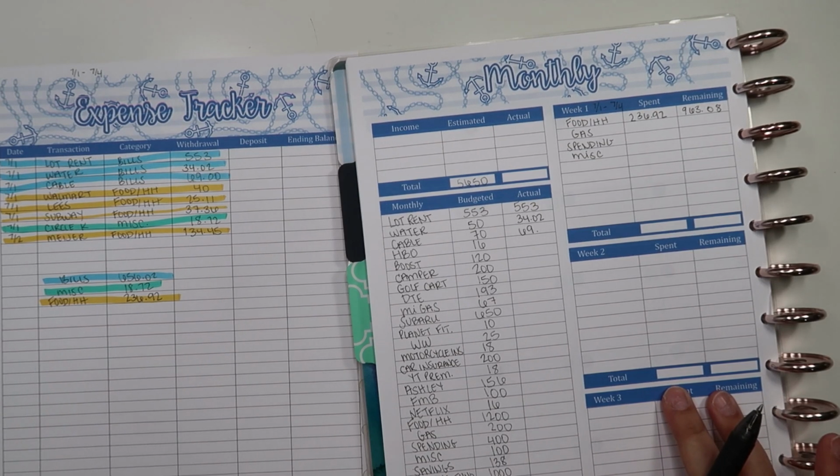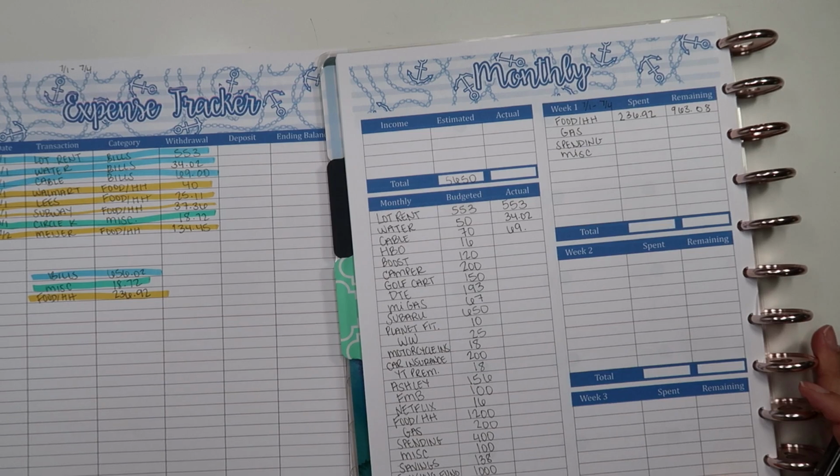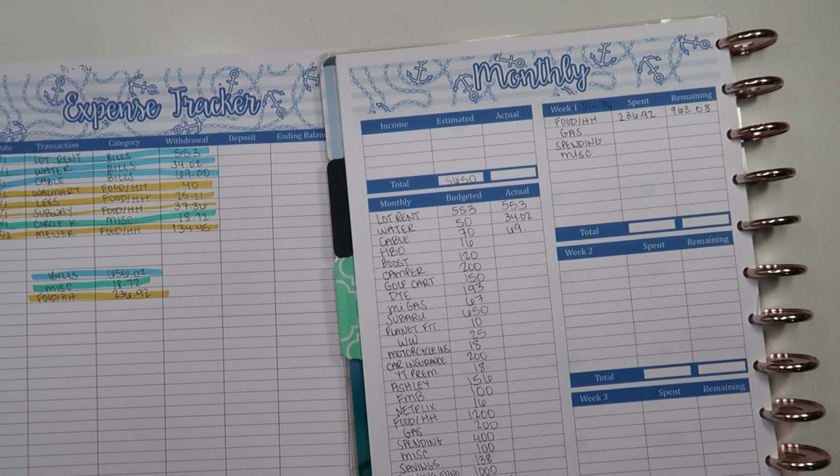I probably should have raised it for July, knowing we were going on vacation. I think that I was just so determined to put as much money as possible into sinking funds that I didn't really put too much thought into the fact that we're going to be eating a lot more and shopping a lot more and just being a lot looser with the budget while my husband's on vacation, but we'll kind of have to see how it goes.